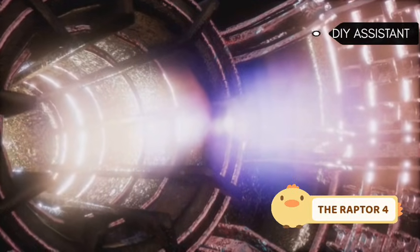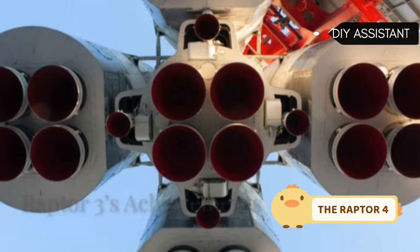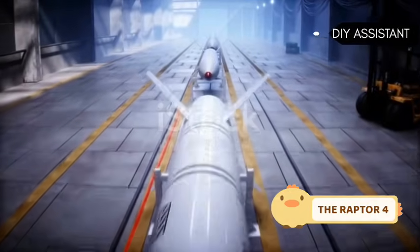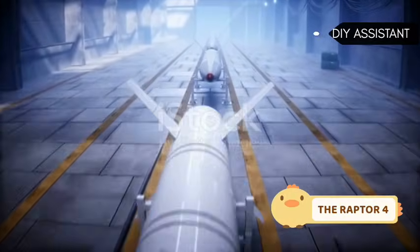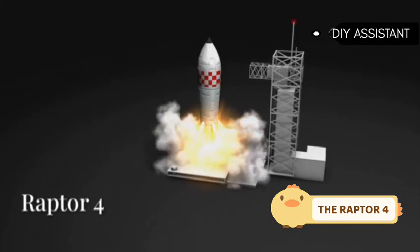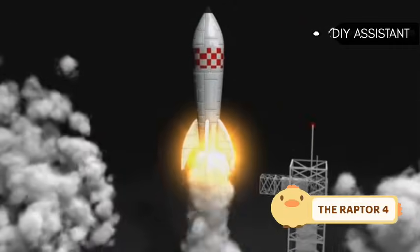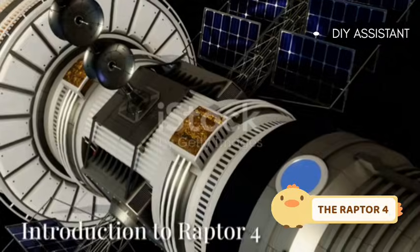And, read that again? 2 to 4 times cheaper per ton of thrust than Merlin, plus higher thrust to weight than the world record-holding Merlin 1D. Raptor 3 didn't just catch up, it actually blew past Merlin while still being far more efficient.